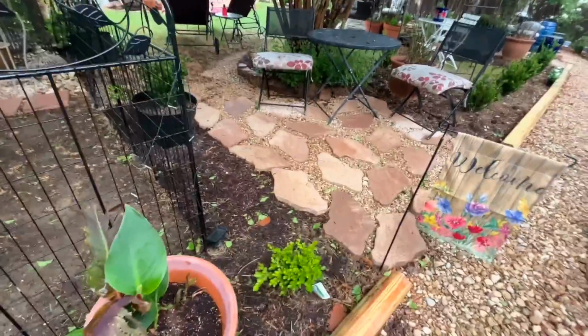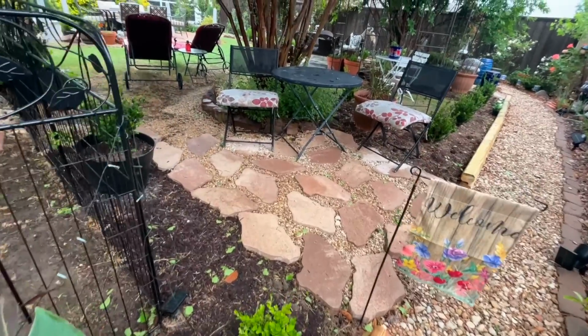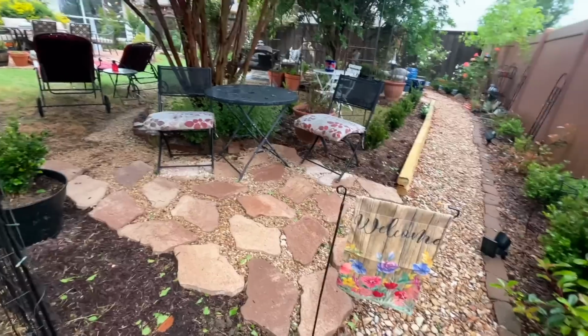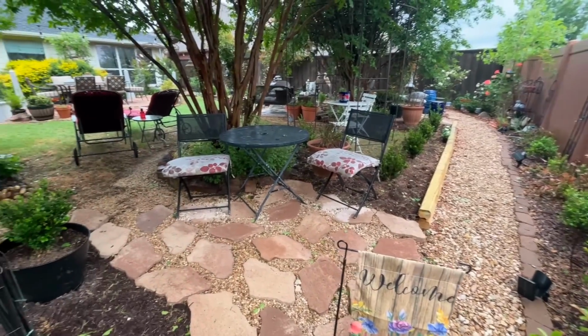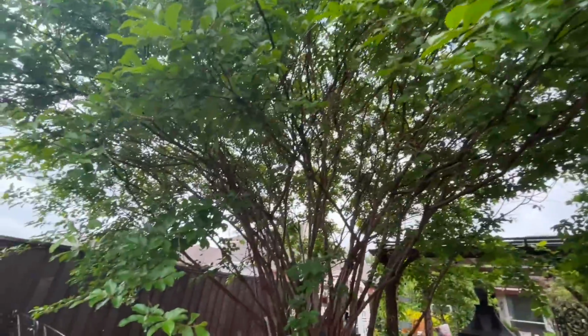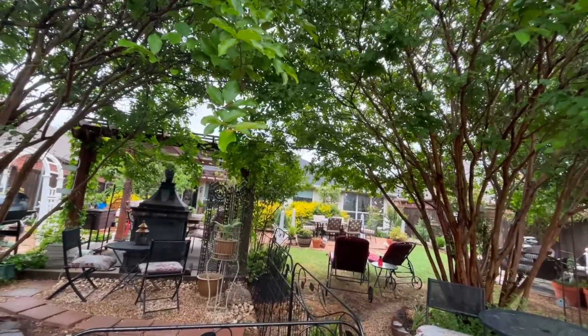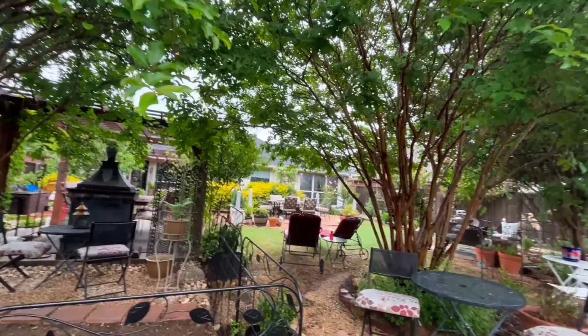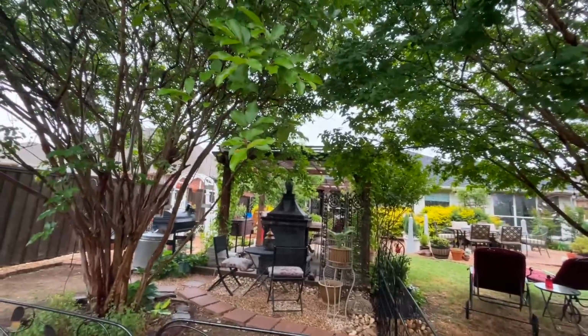Now, this area is still a work in progress as well. It was nothing but just weed. The grass would not grow back here. This is an interesting area because I am west facing, which is a lot of sun. However, because I have the canopy of the large crepe myrtle trees that I let grow naturally, I do not cut them. I do not murder them. Crepe murder. Google it. It's a thing. Makes me angry. I don't chop them back. So I want them to be natural like this and create these canopies that I can walk under.